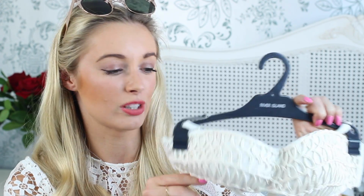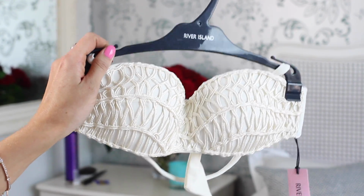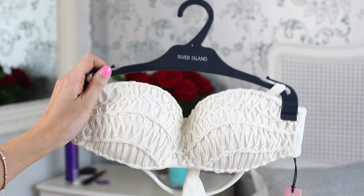I don't have any hot holidays planned at the moment, but hopefully it won't be too long in the near future that I'll be going away somewhere. But this I just thought was so, so beautiful. I hope you can see that it's almost like a silky thread detail over the top of the bust, and it's a bandeau style, which for me, because I don't have particularly big boobs, is definitely the most flattering. Still gives me quite a lovely feminine shape.